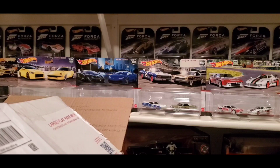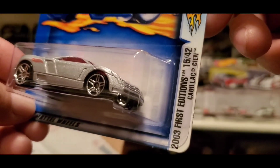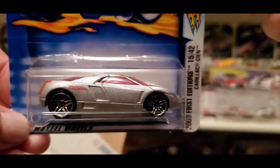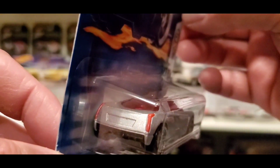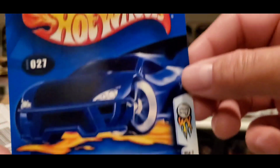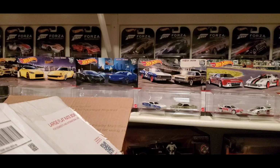Then we got the Cadillac Scion in silver. Cadillac Scion, 15/42. Red windows, chrome interior, plastic base, PR5s. Tail lights done in the back. Nothing done in the front. Collector number 27. Couldn't ask for anything less, right? From mainline.